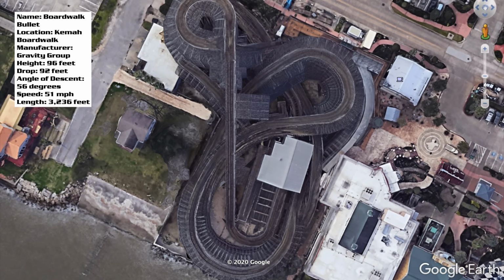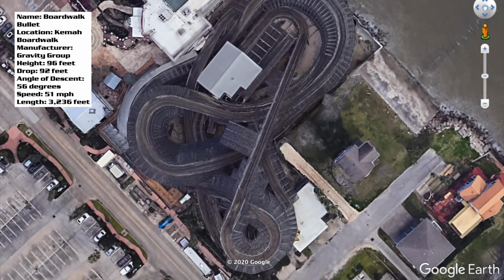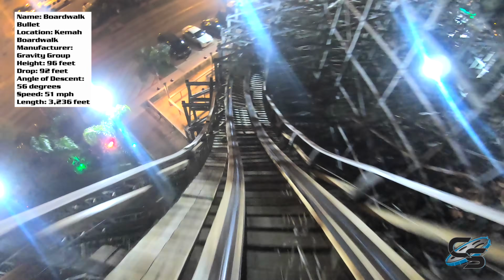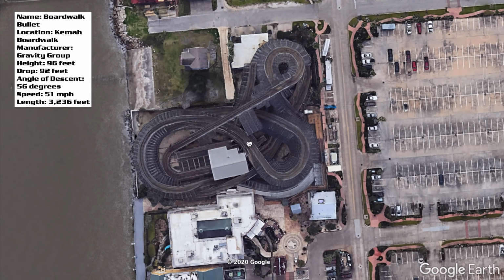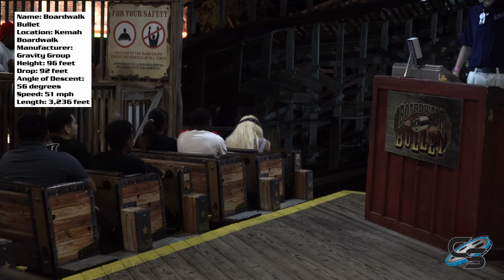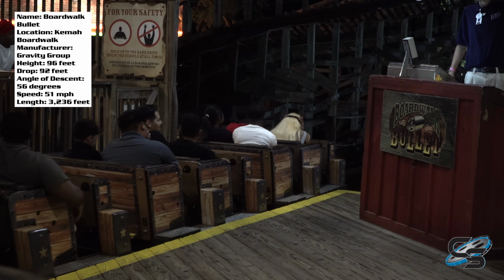On the park's website, they list that you experience approximately 3.5 positive G's on this thing, which, hey, I believe. The bottom of the first drop before you go into the first turn is a fairly intense moment. I wouldn't be surprised if that's where you experience the most G-forces. The ride, as you can see here, is a Gravity Group coaster. It was designed by them, but actually physically constructed by Martin & Vleminckx, and is currently running with PTC trains, which I thought was interesting.